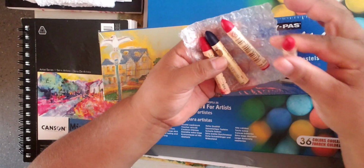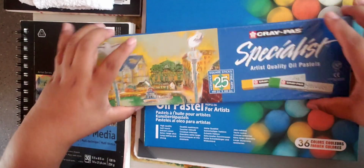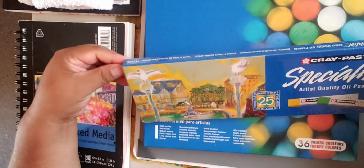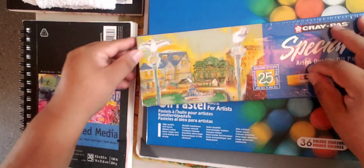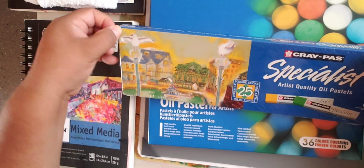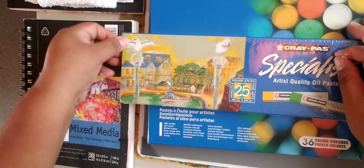I bought, because you know Sennelier, they're expensive, so I bought 2 more of the same reds. So I also bought this at Mary Arts in Oregon, on the Oregon coast, actually. I bought this Cray-Pas. Also, they don't call their clearance section clearance, they call their section the basement.